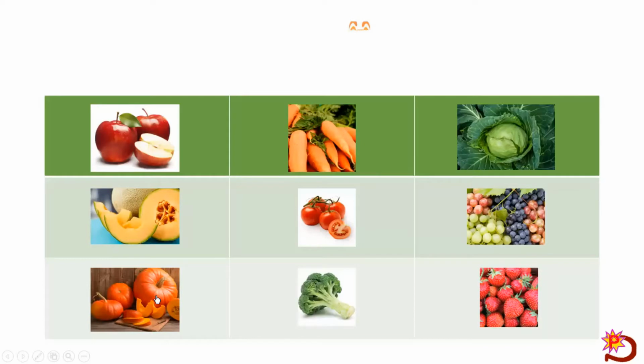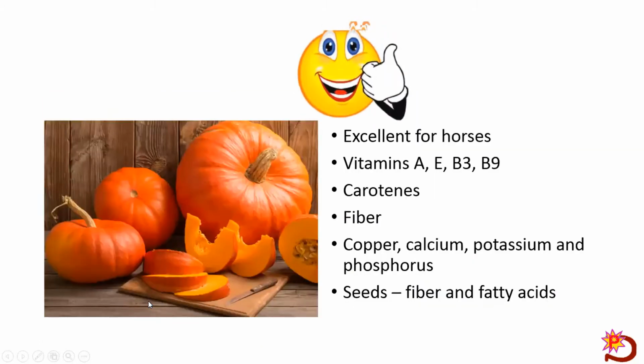Our next food up here is the pumpkin. Now, we all like pumpkins and jack-o'-lanterns at Halloween. Pumpkin pie is great at Thanksgiving. Should we share any of this with our horse? Well, the answer is yes. Pumpkins are an excellent food for horses. And again, they're rich in vitamins like A, E, B3, and B9. It's carotene, good for the eyes, a lot of fiber, copper, calcium, potassium, phosphorus. Even the seeds are good for your horses.